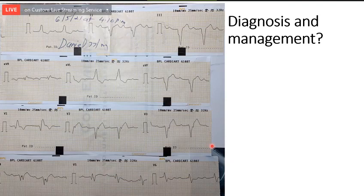Fourth mechanism. Anyone of you? No. Fourth mechanism of loss of consciousness in patients with complete heart block. So then there is a change between the sinus and the ventricle focus. The ventricle focus is unstable. Then it may not take over.